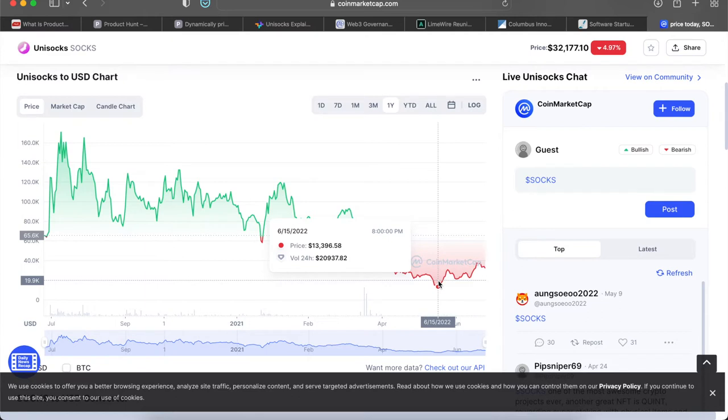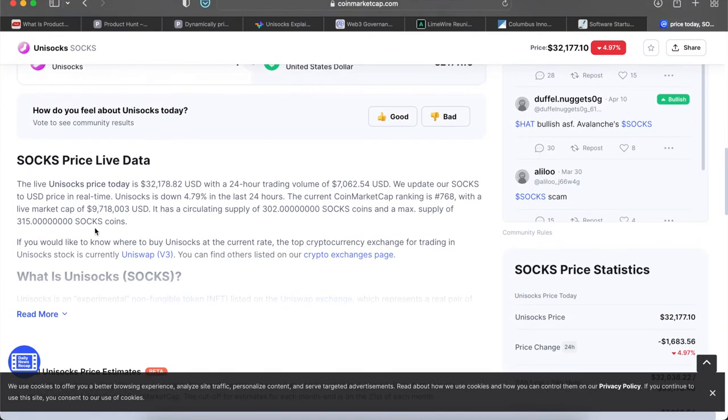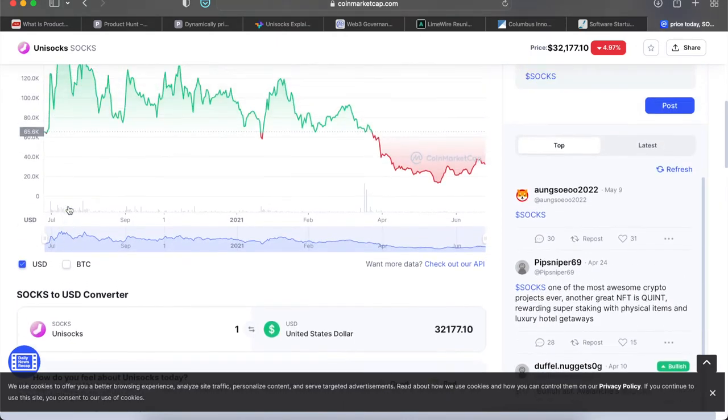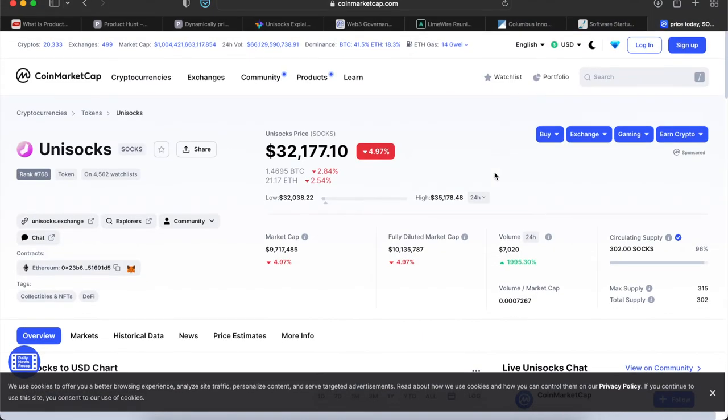You guys might think this is funny. Who in the world would want to trade socks and then get a pair of socks? But that's the power of these NFTs, right? You can attach them to a physical item and then watch what the market does. And this is just a true teller over here.